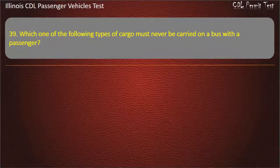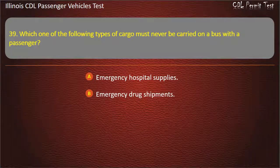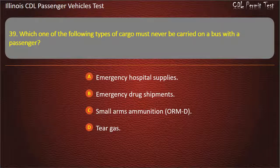Question 39. Which one of the following types of cargo must never be carried on a bus with the passenger? Emergency hospital supplies. Emergency drug shipments. Small arms ammunition, ORM-D. Tear gas. Answer. Tear gas.